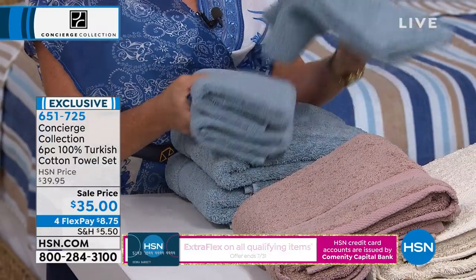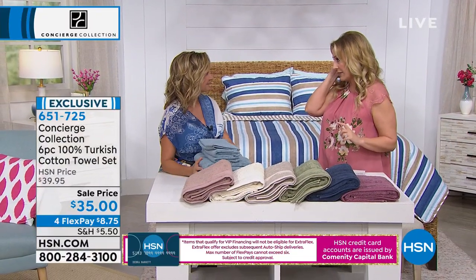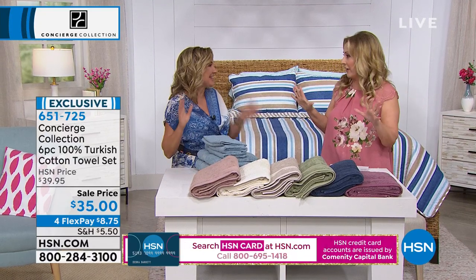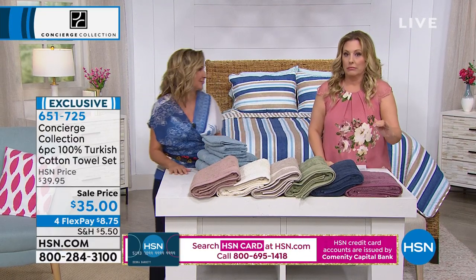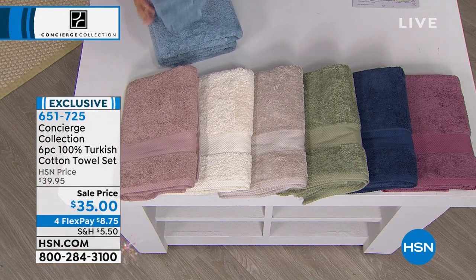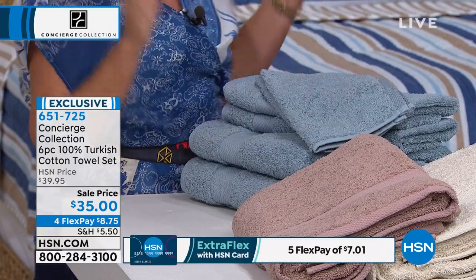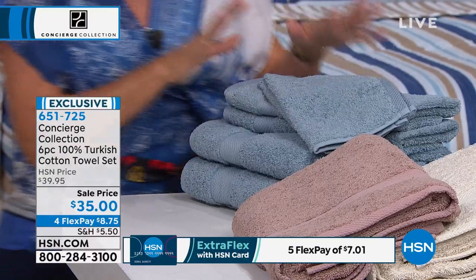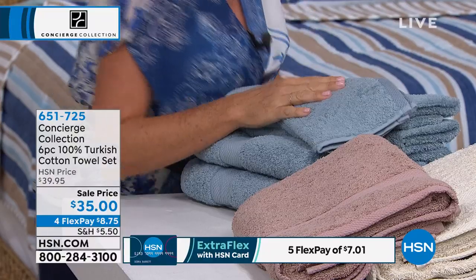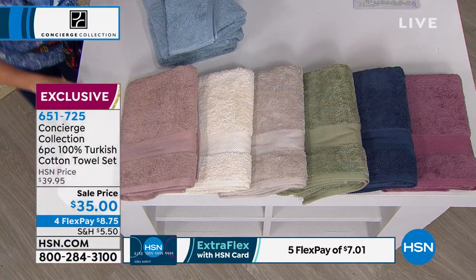When I saw this on my show, do you remember, Ellen, this was years ago, we did a Turkish cotton towel set for my host pick. It went like on fire. It's the best for towels, and this is even better. You're getting 2 oversized bath towels, 2 hand towels, 2 washcloths, 100% long staple Turkish cotton. Why do we love Turkish for towels? Because it's softer, more absorbent, and quick drying. It doesn't just hold the moisture. Such a great deal. This is insane.